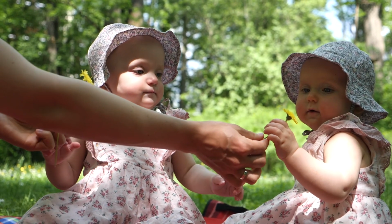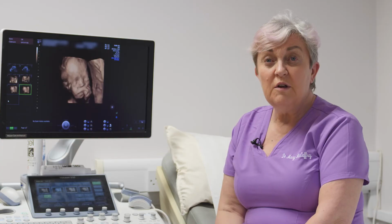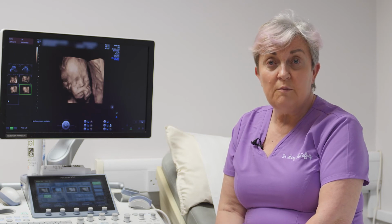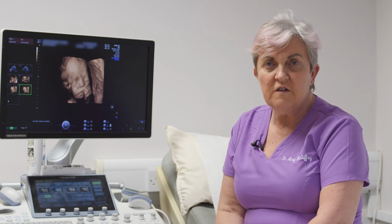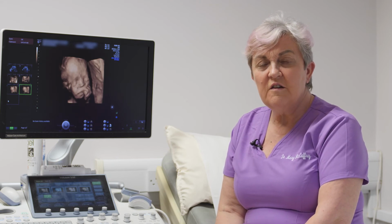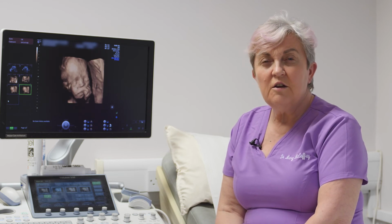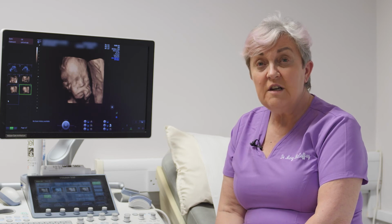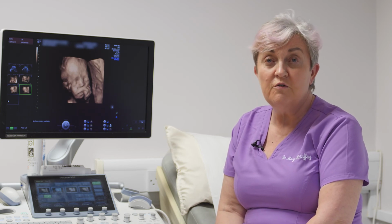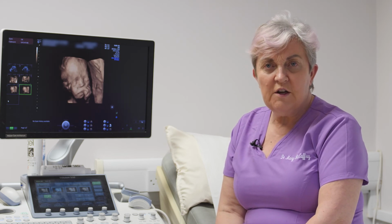And then looking at the growth of the baby, we do serial scans to make sure that they're growing steadily. This is particularly important in twins, in diabetic mothers, and in women who have a history of having small babies in the past, because we need to make sure the babies are growing this time, and you can plan delivery around that. And then later on in pregnancy, we look at the fluid around the baby to make sure that the placenta is working okay. That can be an important scan as you come up to your due date, or if you're going overdue. So scanning is a huge, huge part of pregnancy management now.